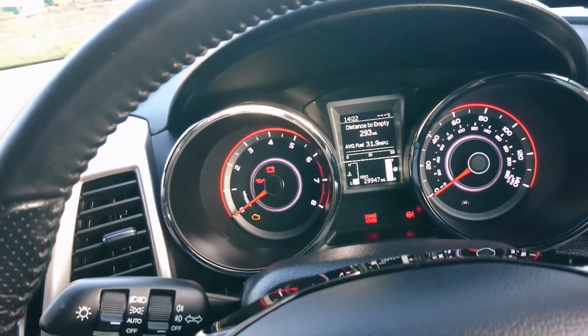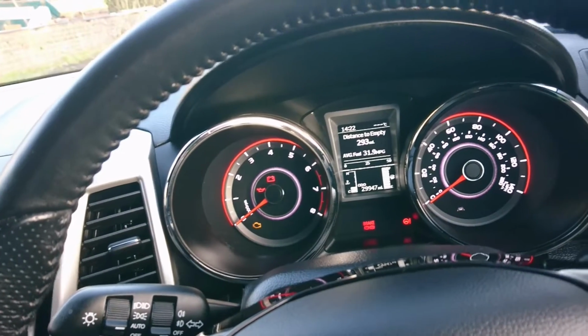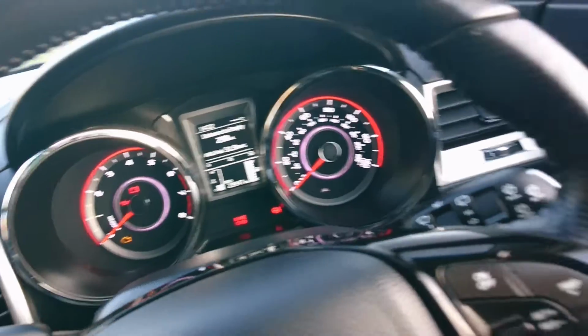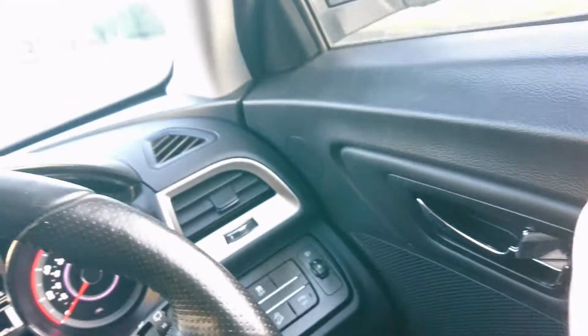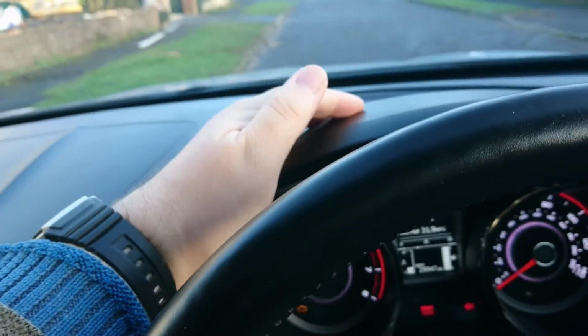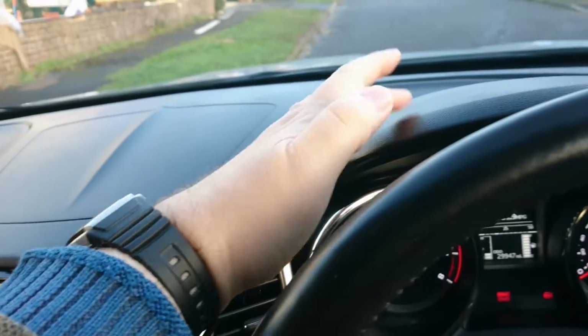Sometimes I use this car for longer journeys, but most of the time it takes my lady wife to work and back, and for that it's more than adequate really. You've got very big door pockets here. There's huge door pockets. Now, that's hard touch. That's hard touch. But this and that are soft touch. I have no idea why.